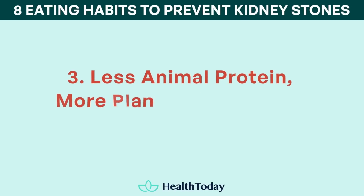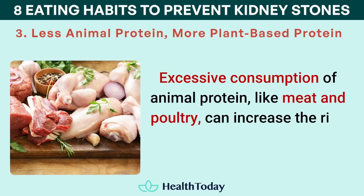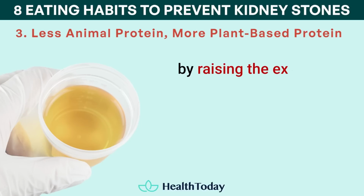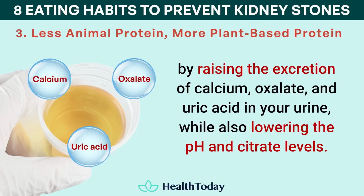3. Less animal protein, more plant-based protein. Excessive consumption of animal protein, like meat and poultry, can increase the risk of developing stones by raising the excretion of calcium, oxalate, and uric acid in your urine, while also lowering the pH and citrate levels.